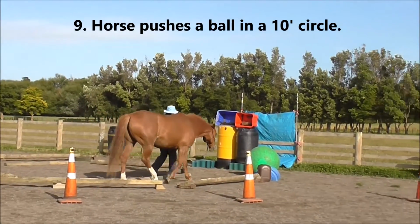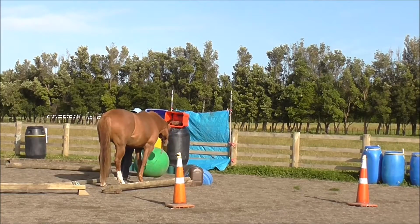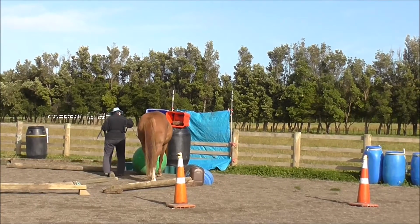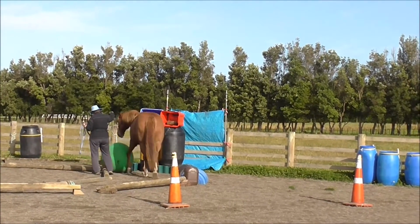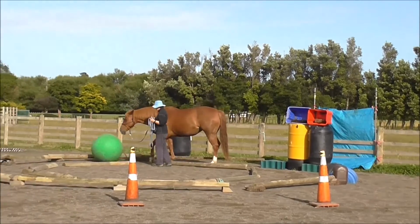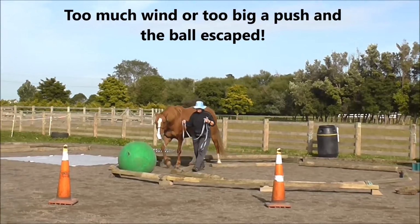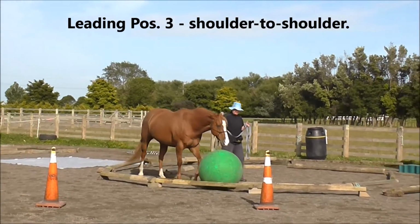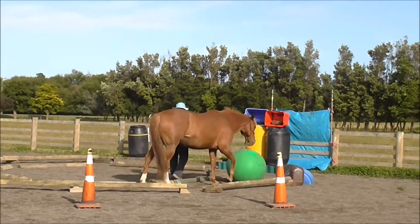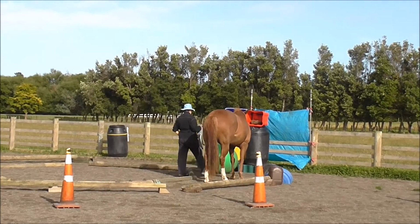Now we're heading for obstacle 9, where the horse is asked to push a ball in a 10-foot circle, and it took a while to work out how to set this up because we had so much wind, and sometimes she got a little bit exuberant and gave it such a push that it went right across the arena. But eventually we worked out we had enough rails to set up a little circuit, so too much wind or too big a push and the ball escaped. But it was fun, and she quite enjoyed doing that once we got it organized. So I'm in leading position 3, shoulder to shoulder. And that's the end of our circle, back where we started.